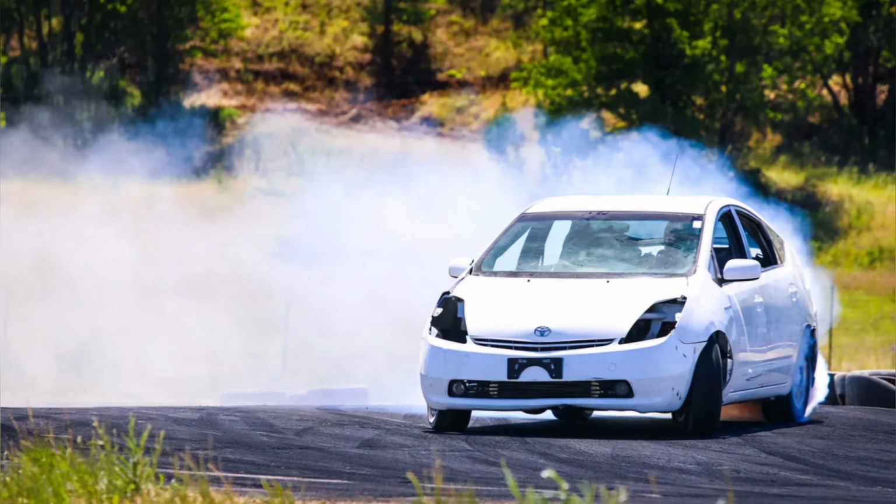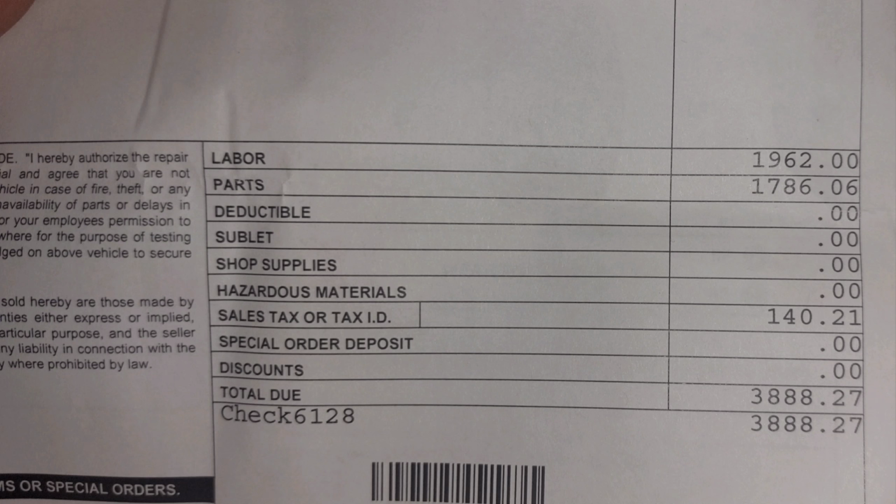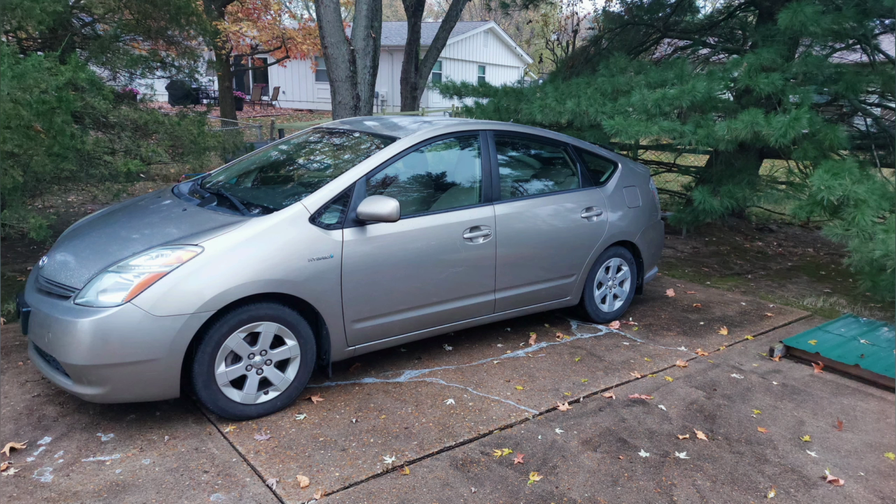And then the seller provided me paperwork that he actually replaced an ABS brake actuator in the car the previous month, and he spent $3,888.27 on it. It's a very common problem and very expensive repair on a lot of Toyotas, like 2000 and up 4Runners, Lexus GS 300, 400. It's just a common fault. So to me, it was a very good plus that the most expensive repair on that car was already done. So I paid the guy the money, signed the title, and drove the car home.